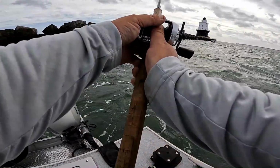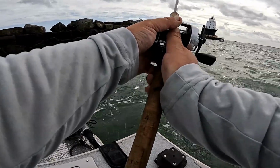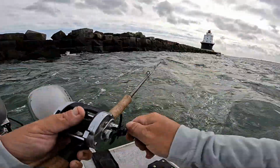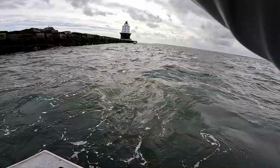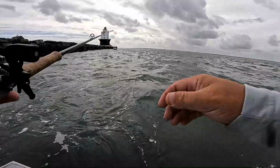Down she goes, and I'll check the depth that we got to right now. Like I said, we need to move maybe 5-10 feet away. 19 feet, so we're basically 16 feet deeper than we were on our end. And we are definitely out in the tide right here.